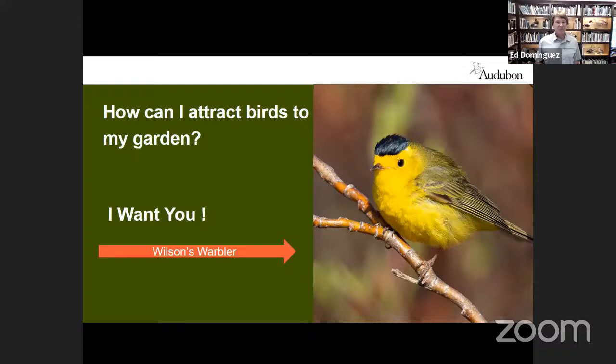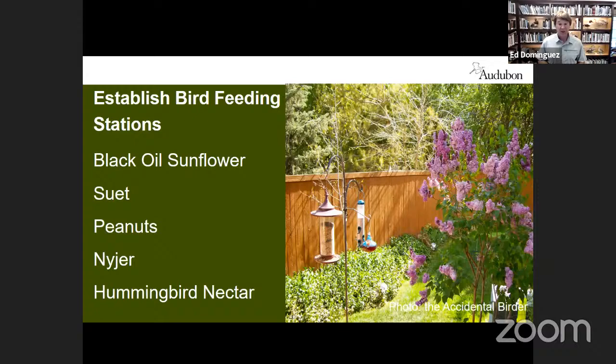Establishing a feeding station in your yard, whether your yard is big or small, whether you have only a deck in a condo or an apartment, or maybe just a front porch, you can draw birds to your yard. So you can see in the photo here, it's just a small backyard. There's a beautiful birds, and then you can see there's a little iron shepherd's hook tree with several different feeders on it, tube feeders that are filled with seed, and you can also see a hummingbird feeder.